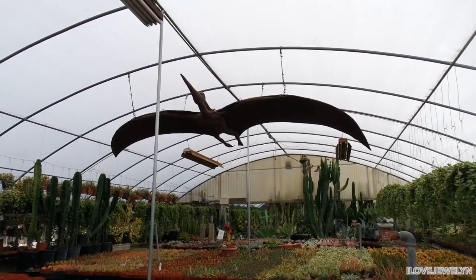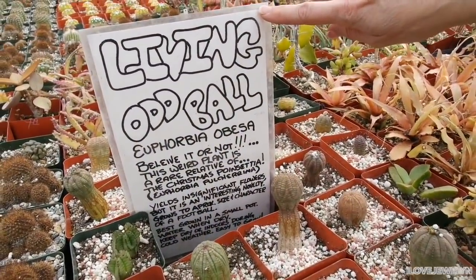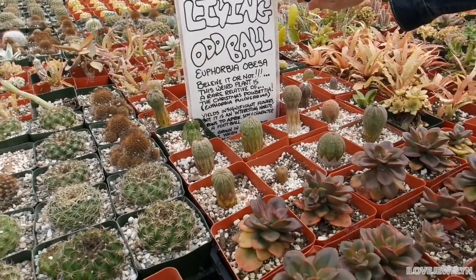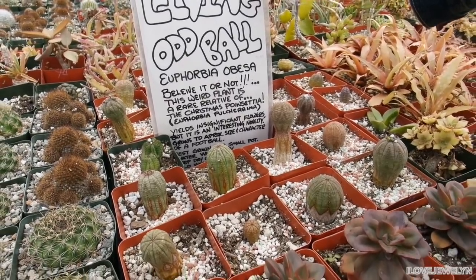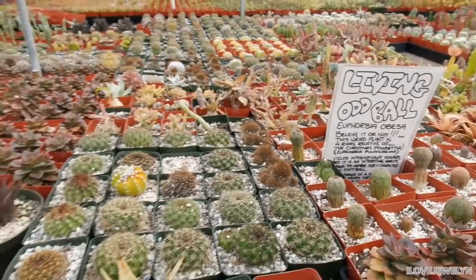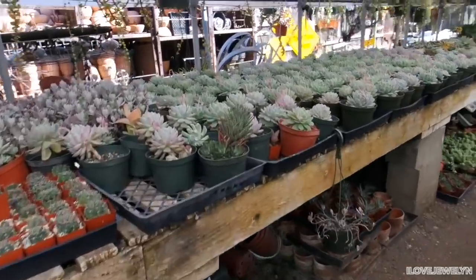Can we just take a moment to look at the giant pterodactyl? Oh my God, what is this? Living oddball. Oh my God, this is so weird. I love it. It says this is a rare relative of the Christmas poinsettia. Euphorbia, for the weird ones. I like that one. Oh my goodness, Kat, we literally didn't even step 10 feet into this greenhouse. We're stuck here.